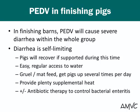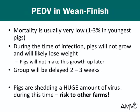because we will see a lot of secondary bacterial infections, a lot of E. coli and things like that following PED. So you may need to treat them for that as well. However, if you do these things right, mortality is usually going to be very low in weaned to finished pigs, probably 3% max on your very youngest animals and 1% or less on any animals that have been placed for any point in time and really already started on feed.